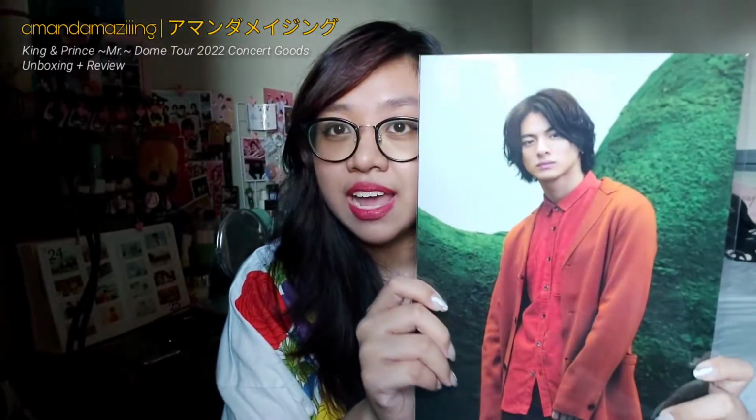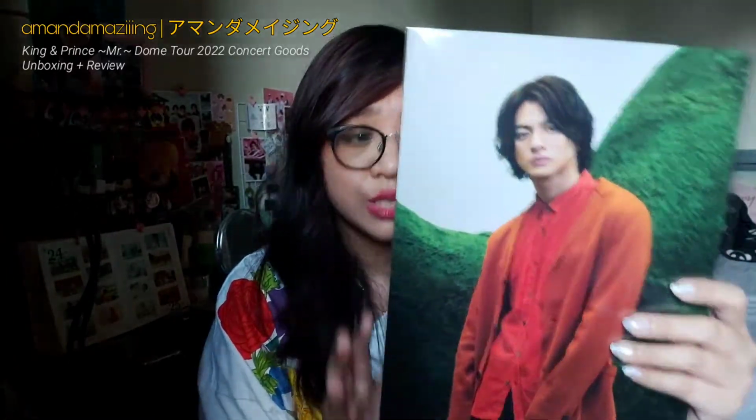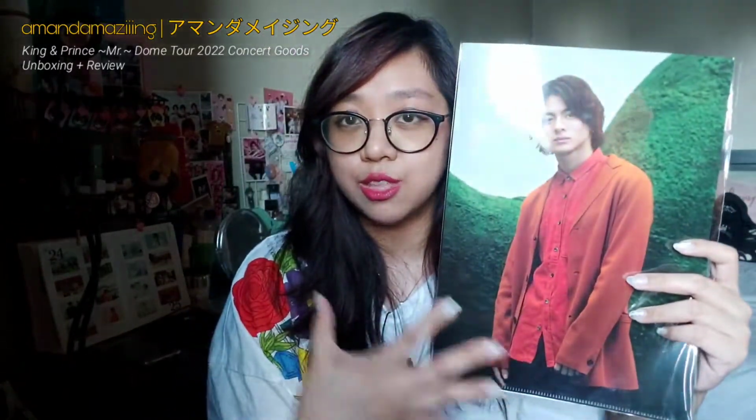I also got Sho's solo clear file. Last year I got all of the members' clear files simply because the concept was different for each and every member, but this year I only got one because it's the same for all of them. I just really like this picture a lot. And at the back, again, I like that detail, and I really like the contrast of the colors, the orange and the green. I just like this photo in general.